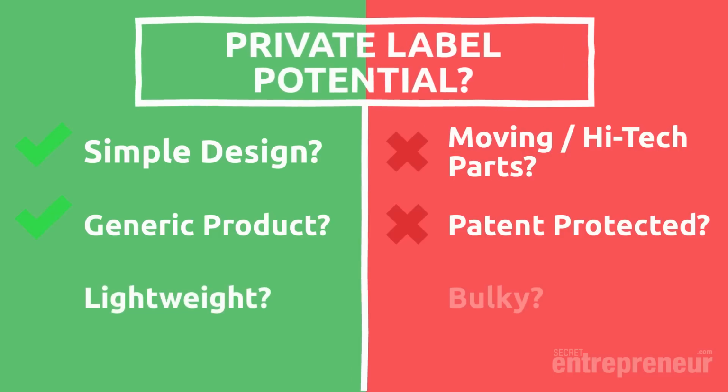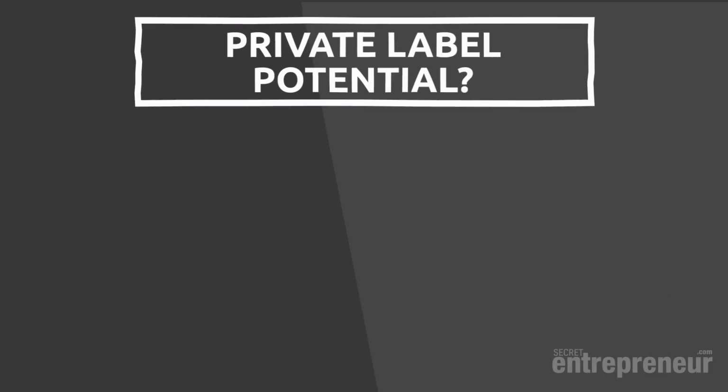packaging. Another common sense thing to consider is whether it's heavy or bulky, in which case shipping costs may be prohibitive and eat away too much of your margins.